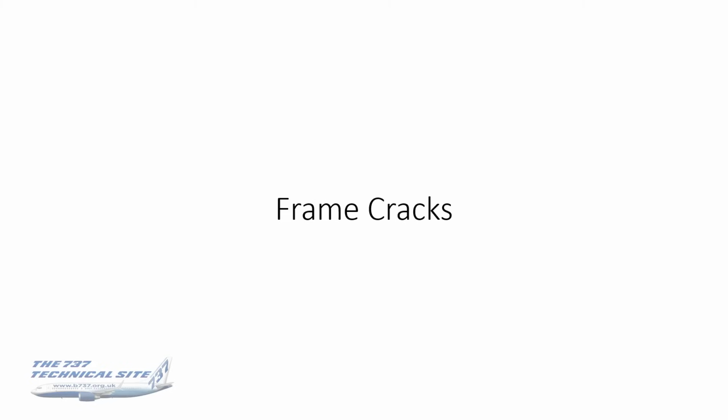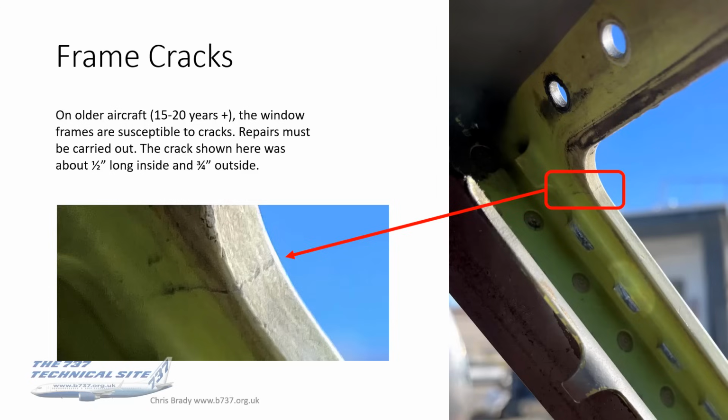Frame cracks. So it's not only the panes which need inspection and are susceptible to damage. On aircraft 15 to 20 years old or so, the frames start to pick up cracks and repairs must be carried out. The crack shown here is about 1/2 inch long on the inside and 3/4 inch long on the outside. Very difficult to see. Really, the aircraft needs to be in for heavy maintenance to see this, because obviously the window's in the way.